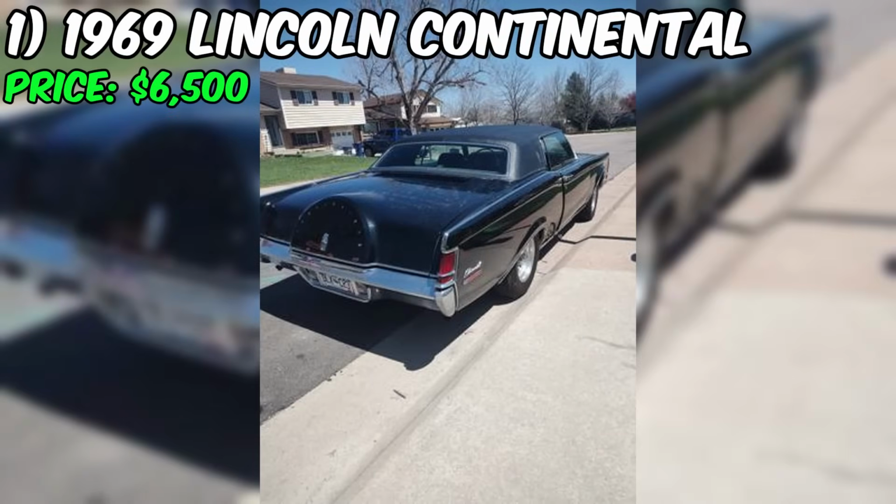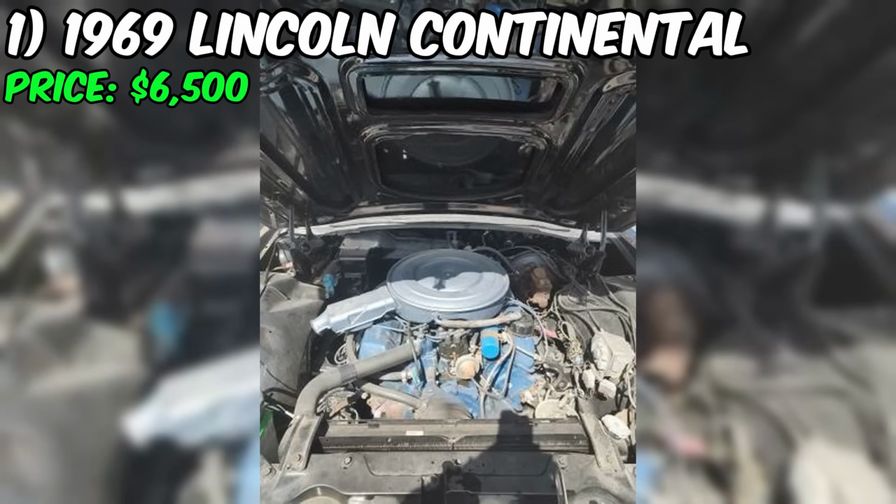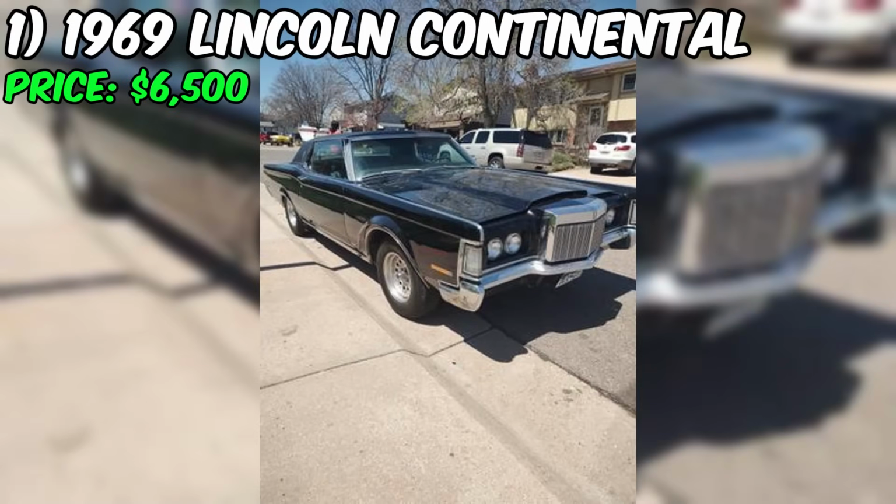The seller inherited this Continental and has been enjoying cruising around in it, but now they're relocating and can't take it with them. That means it's your chance to score a piece of American automotive history. The title is clean and clear, so you can drive this baby home with confidence.